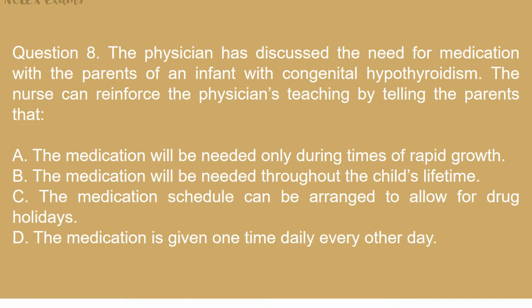Question 8. The physician has discussed the need for medication with the parents of an infant with congenital hypothyroidism. The nurse can reinforce the physician's teaching by telling the parents that: A. The medication will be needed only during times of rapid growth. B. The medication will be needed throughout the child's lifetime. C. The medication schedule can be arranged to allow for drug holidays. D. The medication is given one time daily every other day.